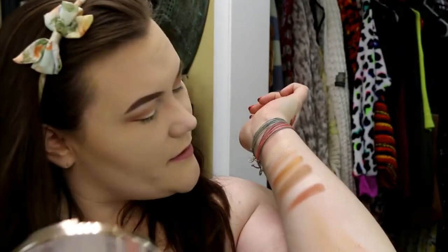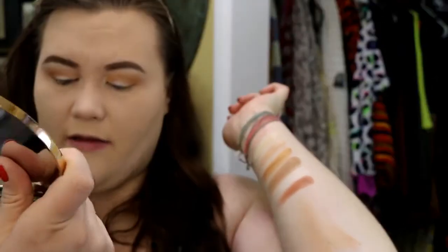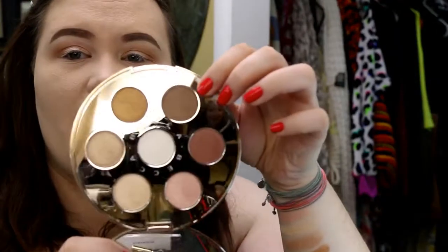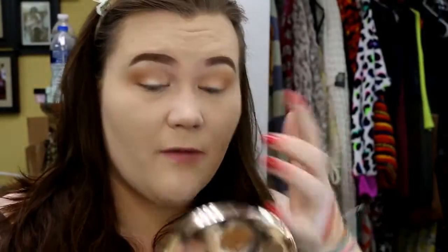I am going to actually begin based on these swatches. I think I'm going to start with, what shade are you? Hell, I don't know. I'm going to start with him and then work into him. I think those are marshmallow, right? Toasted Marshmallow and Hot Cocoa, and I'm going to start by working those into the crease and seeing if I can use them in my crease or if they're only going to work as an all over lid shade.